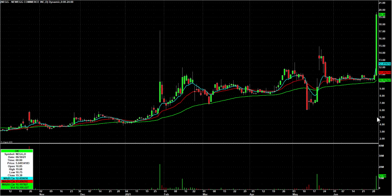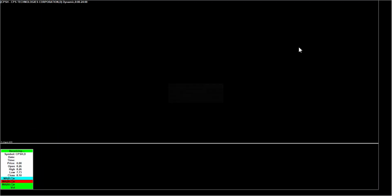NEGG, anytime as a day trader you have a stock that moves this far, you should obviously say, you know what, this is extended, it's way ahead of itself. But at the same time, hey, this thing made a massive move. I want to keep that on a chart for the next 2 weeks if I can.